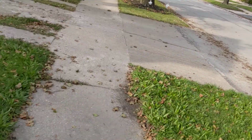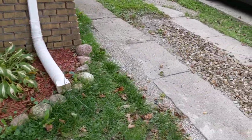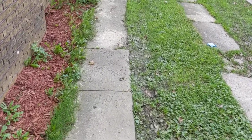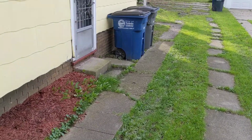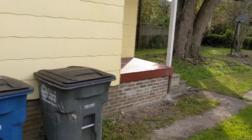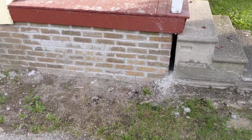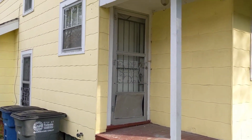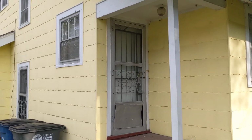So yeah, we'll go ahead and go in the backyard first. This does have a driveway. It's just what we call a ribbon driveway. It's got pavers, so there's plenty of room for cars in here. You have the side entry door and you have a back entry. This would probably need a rail, but once again, you can go right into the ground. That is easily done.